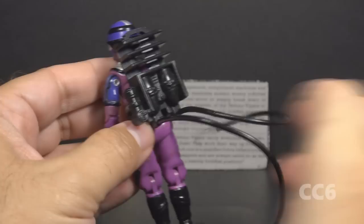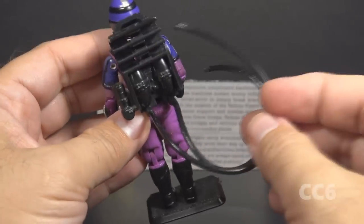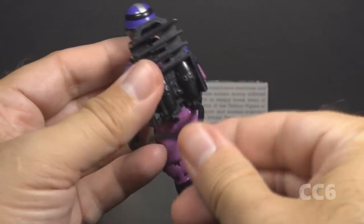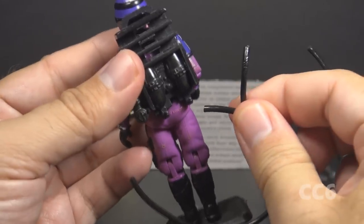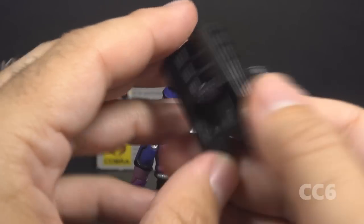As you've already seen, there are these black connector hoses that connect the accessories to the backpack. There are two of them, and they connect to two points on the backpack. Next, we get to that backpack, and it is pretty spectacular. It is in black plastic.